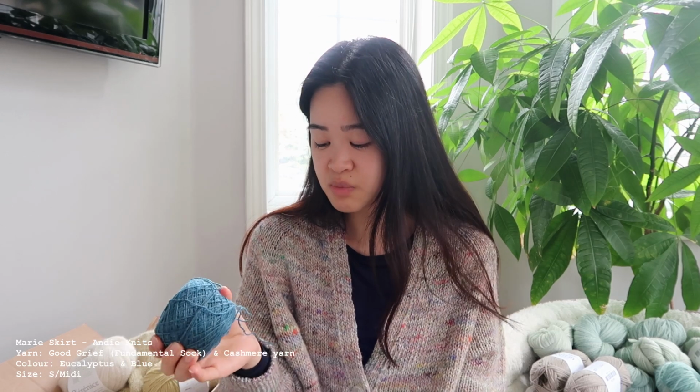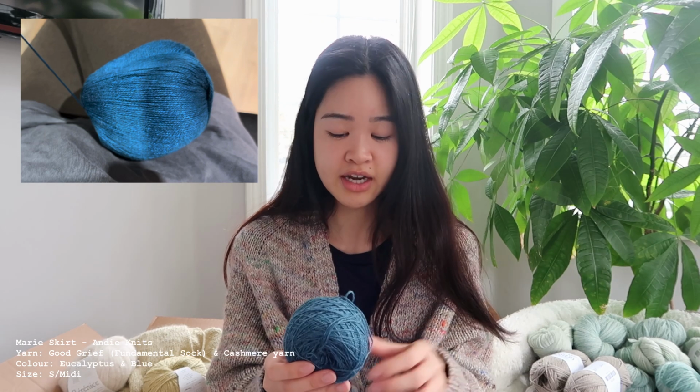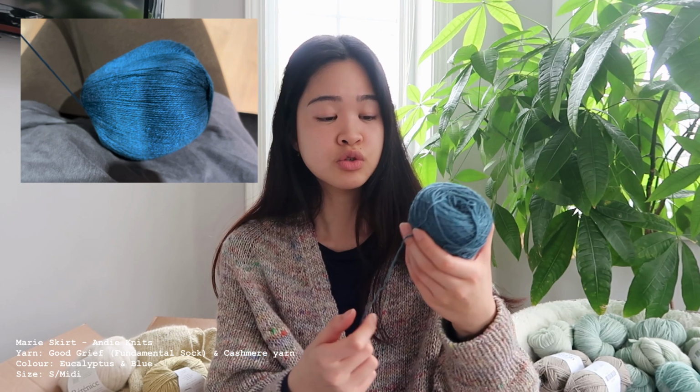I did say it was lace, but now I'm looking at it, I'm thinking maybe this is light fingering and not lace weight yarn, so keep that in mind. And this originally was super blue, to a point where it looked unwearable blue, and I knew that I don't really like blues of that color, so I decided to use some Rit Dye color removal to remove the blue, and I was left with this.